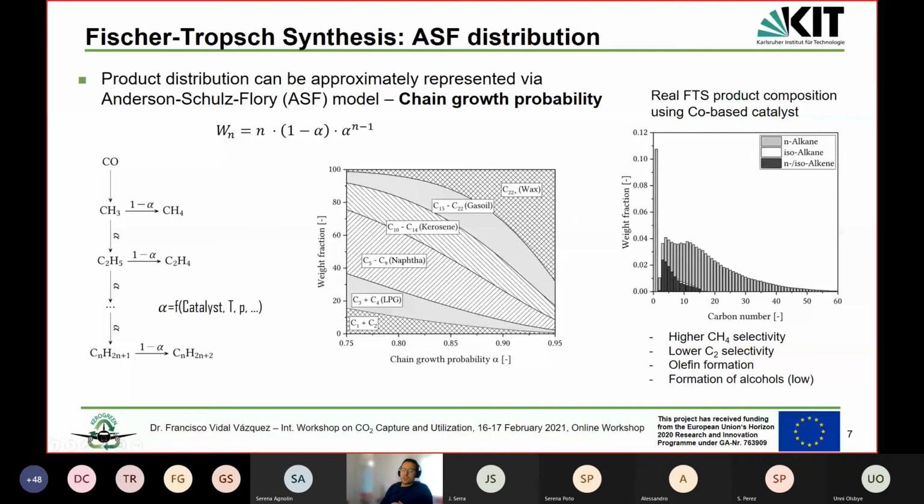The Fischer-Tropsch product distribution can be well represented by the so-called Anderson-Schulz-Flory model, which is based on the chain growth probability, so-called alpha. As alpha increases, the average product chain length increases. Here you can see a graphic that depicts that behavior.